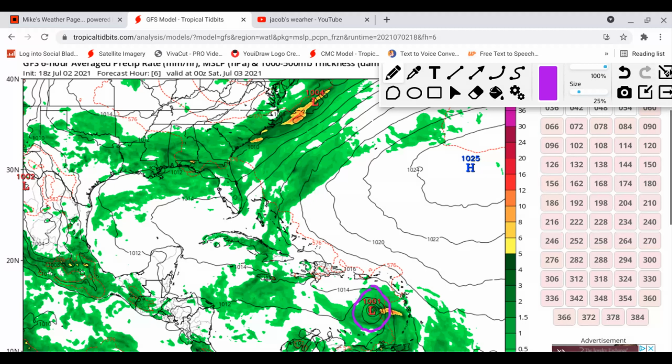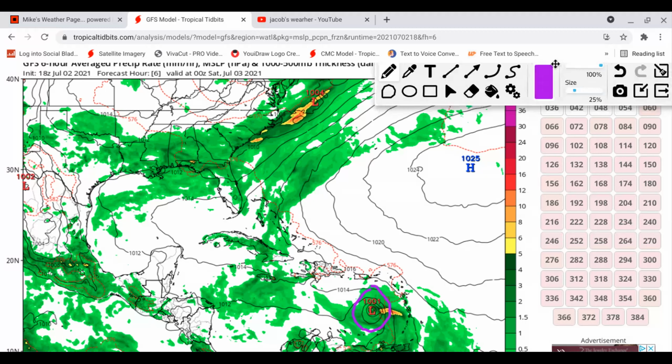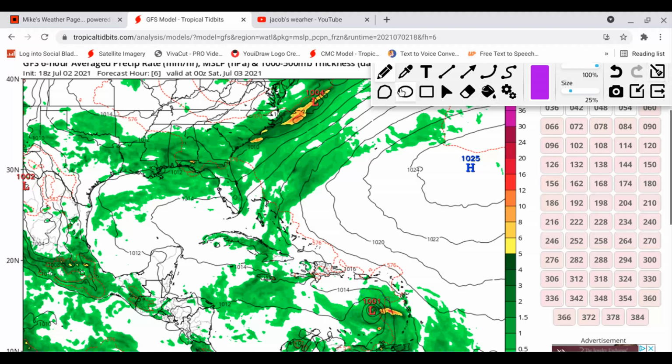Just to be honest, I don't agree with the GFS right now. The GFS is thinking too hard about the storm. It's underestimating the storm right now. And same thing with the European, the CMC. They're all underestimating the storm. I feel like with a pressure of 1,000.